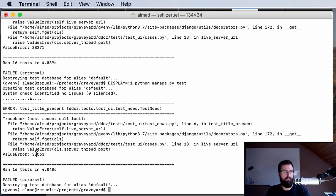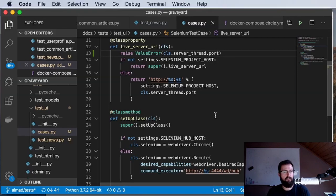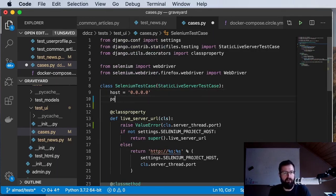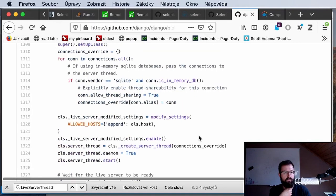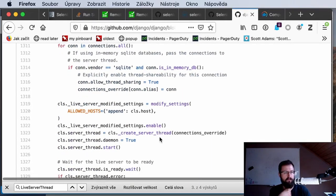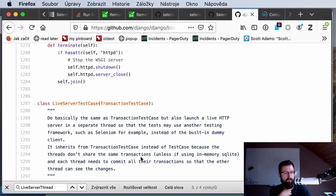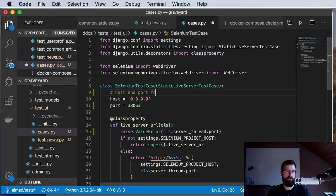Well, let's pick one at random. It's high enough. This can cause intermittent failures in case someone else is going to bind there. And yeah, this is not bulletproof. Let me also just double check that when we are having the port, it is the one that we are passing to the thread. So the server thread is created with create server thread, and you're passing in the port. So the port here is where the host and port for the live server are.